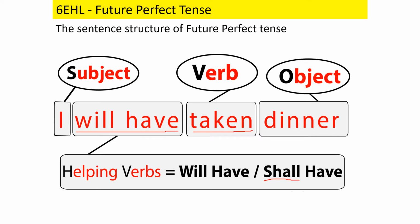That will always be your future perfect tense, which makes it kind of simpler than present perfect, where you have to choose between has or have. But the past participle form will be the same as in present perfect, because in present perfect you just take out the will, right? I will have taken, right? Okay.